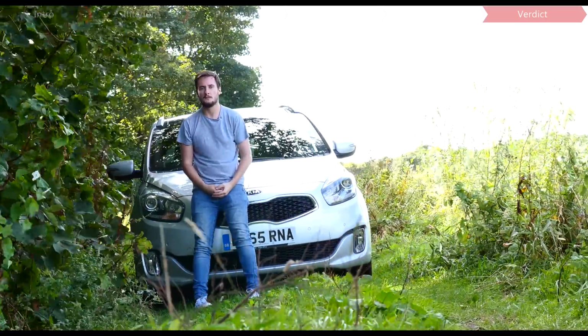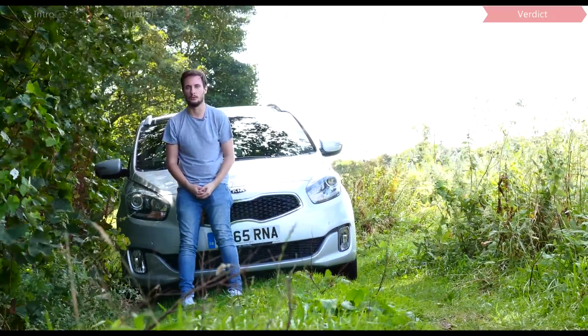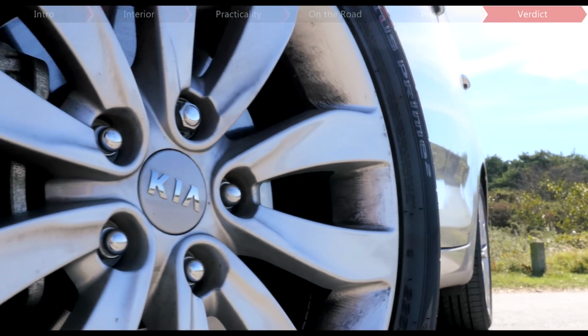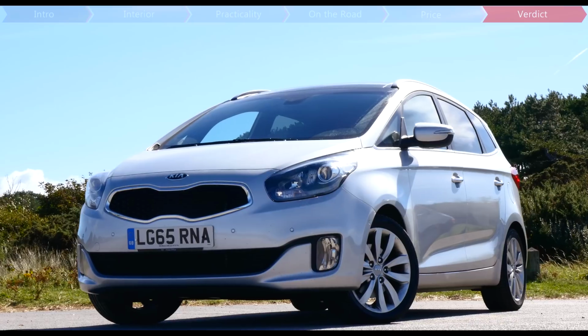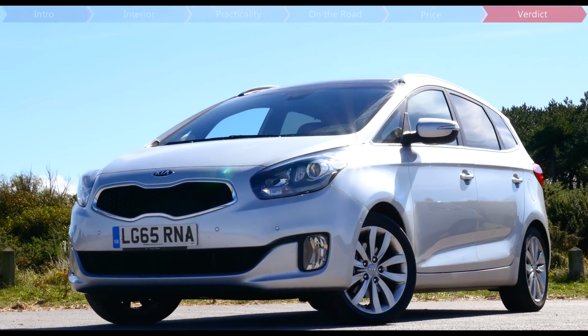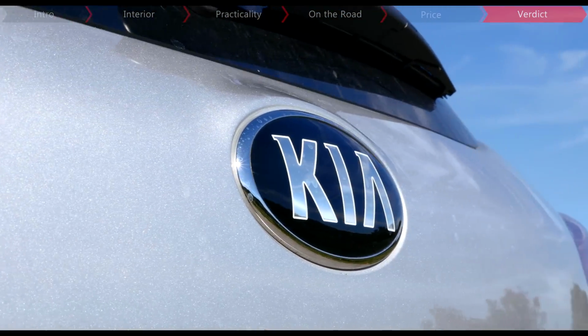So there are some cars that drive better, some that are probably more efficient too, but when it comes to style, comfort and practicality, the Kia Carens more than holds its own. Dare I say it, I think it's also a lot better looking than much of the competition as well, so if practicality is your thing but you don't want to sacrifice on style at the school gates, the Kia is more than worth your attention.